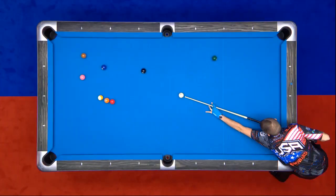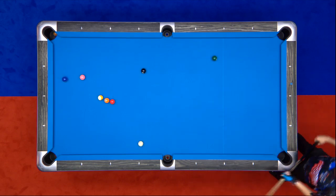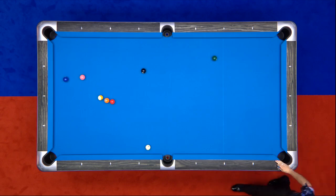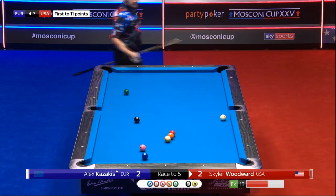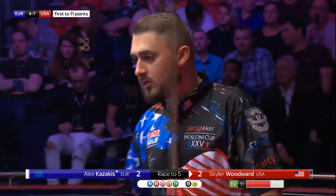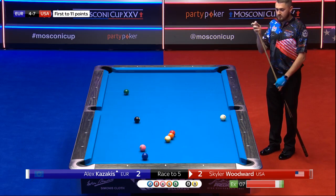Well, if he would have flicked it, he would have perhaps snookered himself on the 2. So maybe he could play that. That's not a bad shot. He'd take that. Well, he's having a look at the 3 now. No way it goes to the bottom right corner. Don't think it goes to the side pocket past the 8.